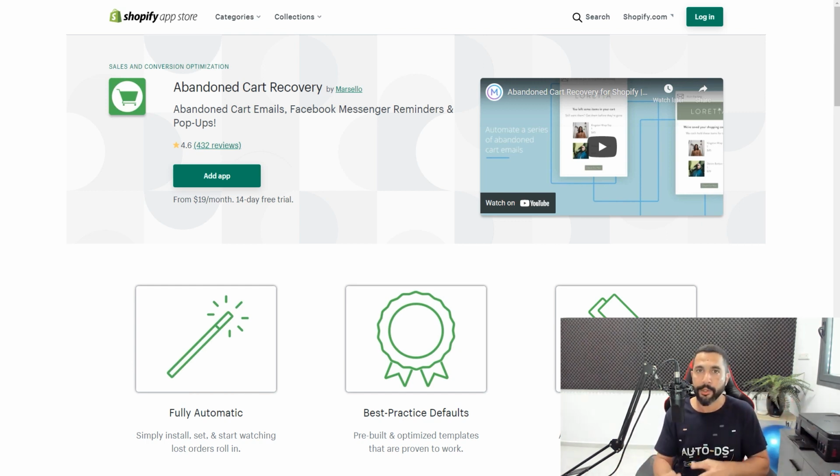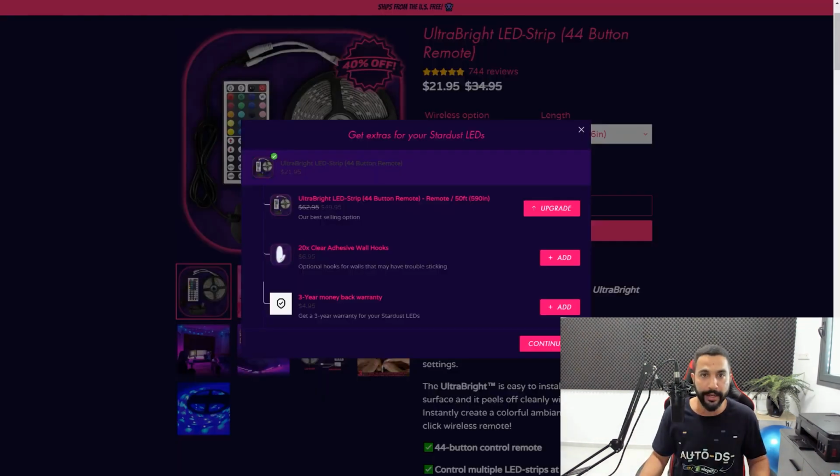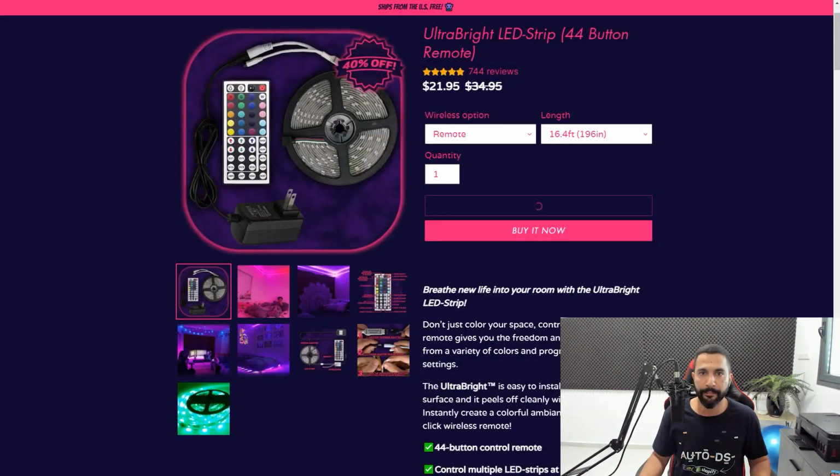So if you add an item to your cart and you don't sign out and you go somewhere else, which is exactly what I'm going to do right now. So I'm gonna click on X and I'm going to close this tab. So what I just did is called abandoned cart. I added an item to my cart and I abandoned it. I left it right there behind me and I'm not looking back.